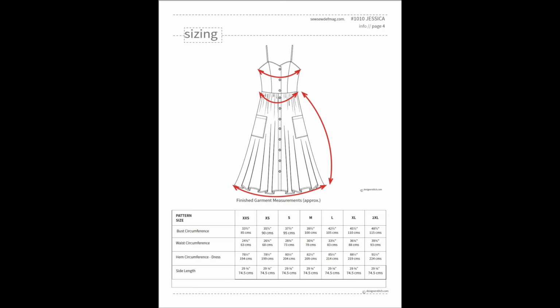Now, the Jessica dress is a great spring and summer dress. It features a sweetheart bodice, has buttons down the center, and is designed to have patch pockets. It comes in a size extra small to 2XL, which for all intents and purposes is fairly size inclusive. Now, I can't remember what the range is for the bust, waist, and hips for this pattern, so I'm going to pull up the measurement charts and pop them in.